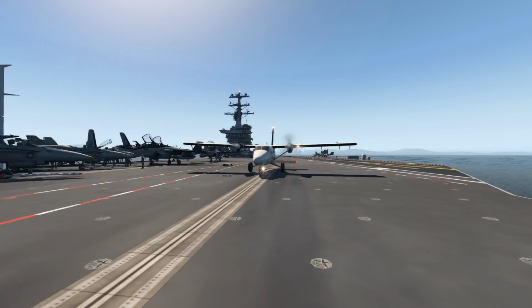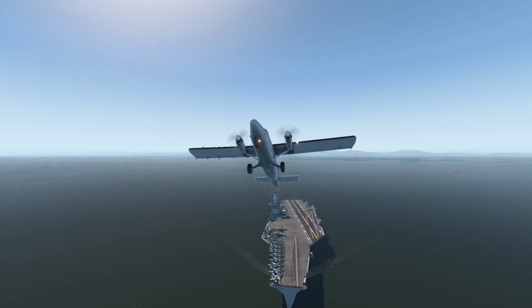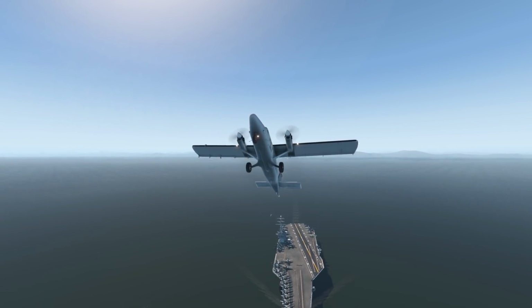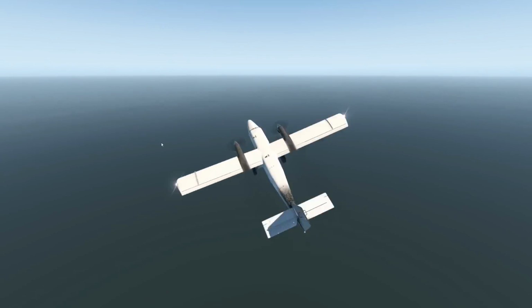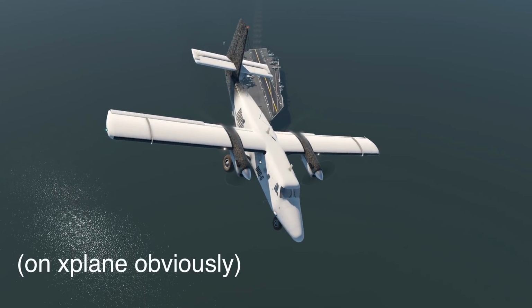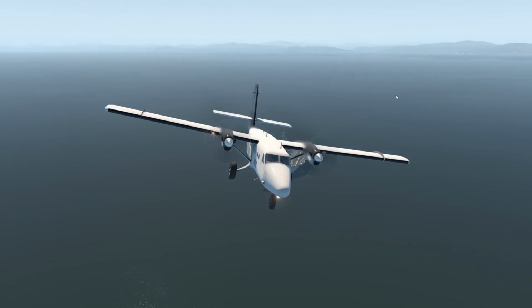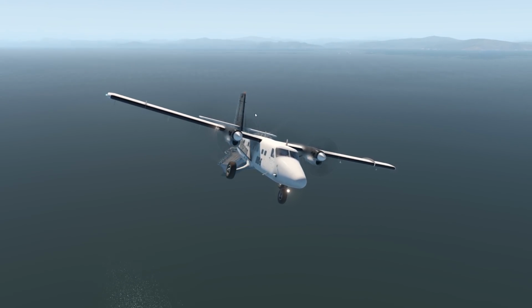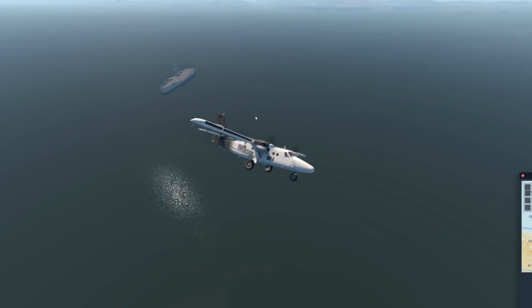So this is the Twin Otter plane. That one is able to operate pretty much everywhere. As you can see, we just got launched here with some rope, and that made us take off very, very well. But this launching system works pretty much with every plane, even with airliners. Maybe this can be a structural issue, but it works. The actual challenge with operating on an aircraft carrier is obviously landing a plane. So let's just do that in the Twin Otter.